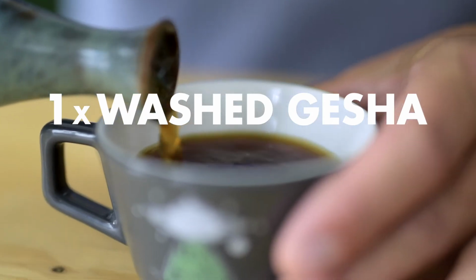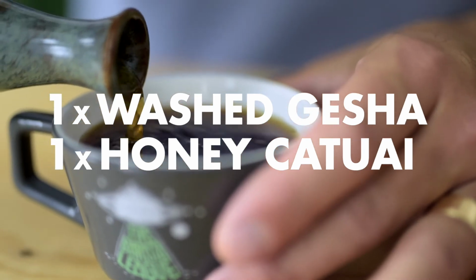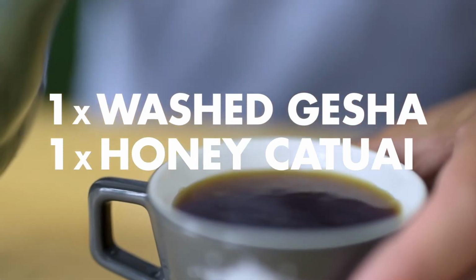It can be difficult to tell varietals apart, but when it comes to Geisha, I think they have a very particular aroma and flavor profile that is so much easier to identify. Let's get to brewing. Here we go. Today we have a washed Geisha and a honey Catuai, and I'm gonna guide you through how to find the difference between them in the cup. So let's take a look at the honey Catuai first.